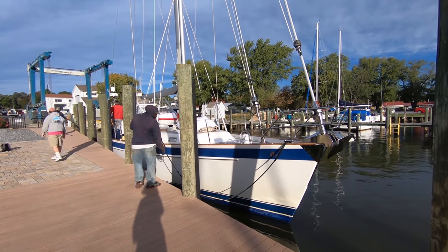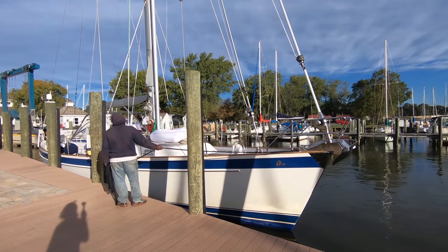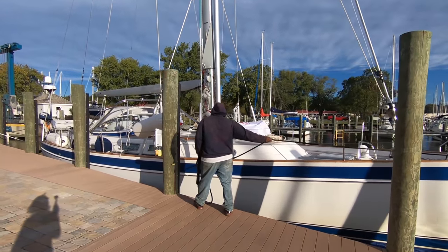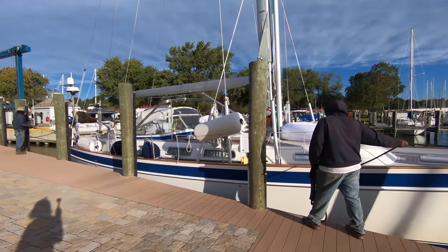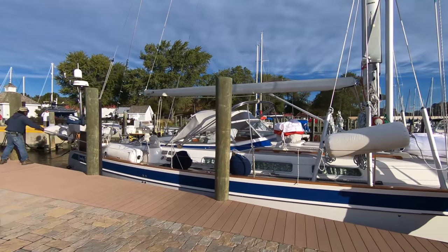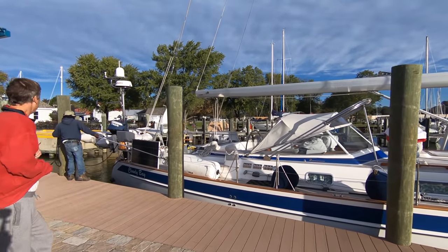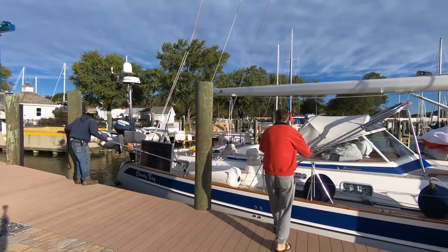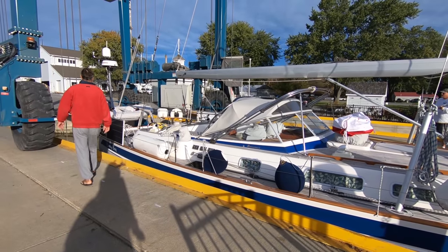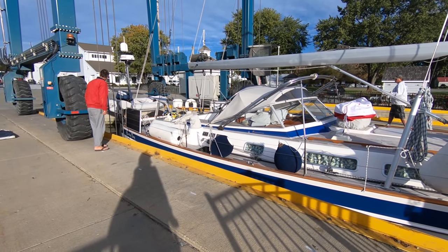Next morning, ready for haul out. We move from one side of the dock to the other. And we are starting the maneuver. Let's see how this goes. Not an easy job. Yeah, we've got a foot at the moment. Okay, 2.9 now, is it? Yeah, it ran off the crest right there.